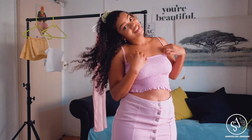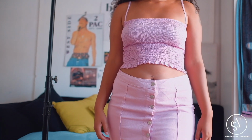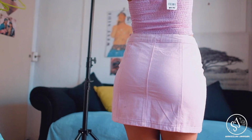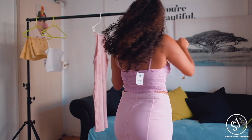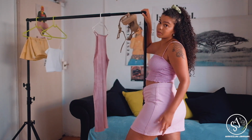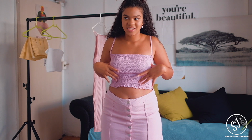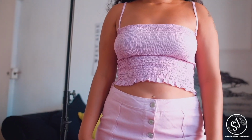Oh, isn't I looking cute? This is how I would go out, all in pink, ready. Pink is a very strong color. Don't be underestimated, boys and girls, we can all wear pink. I've seen a lot of men really pull off pink, by the way. But anyway, we bought this one. I think it's 90. This one is 90 and I'm wearing a size small.